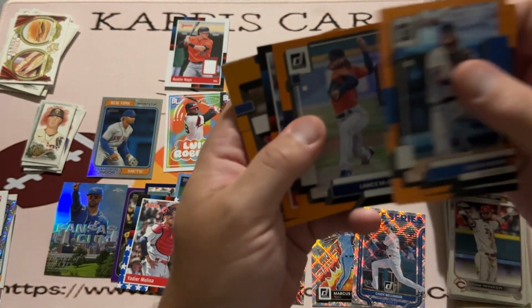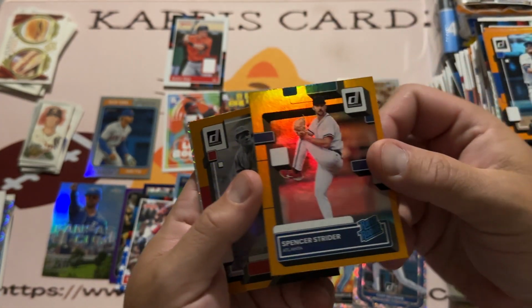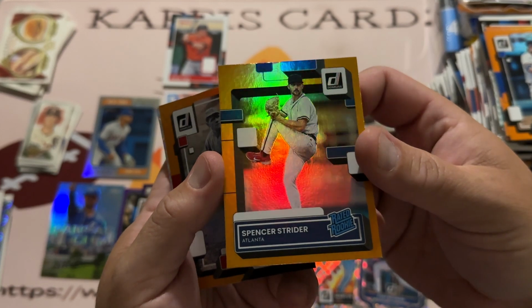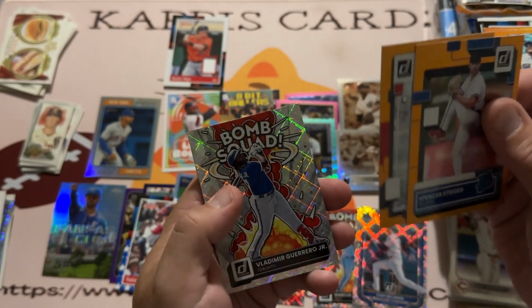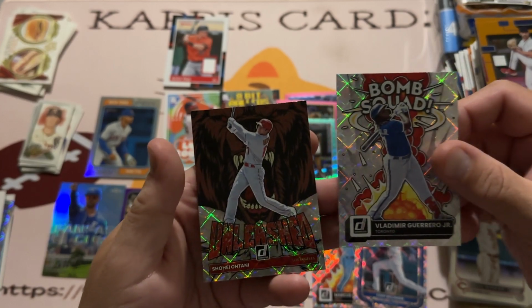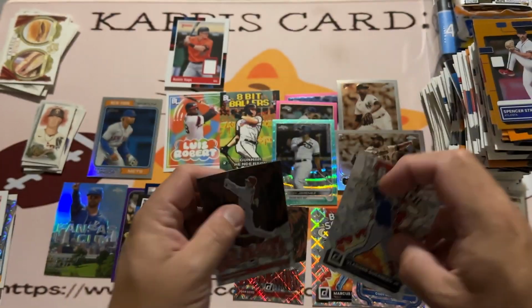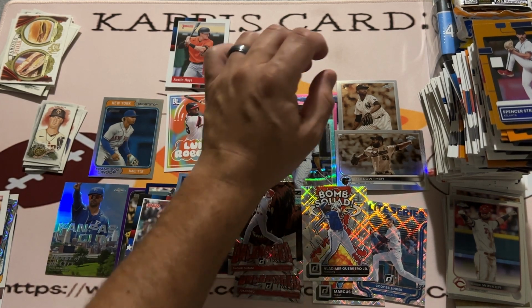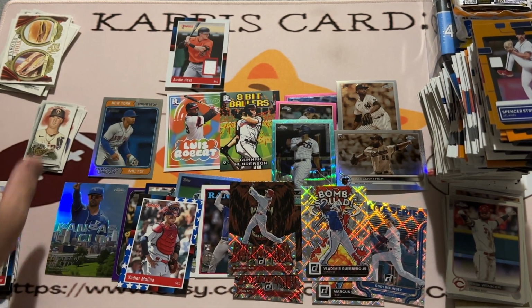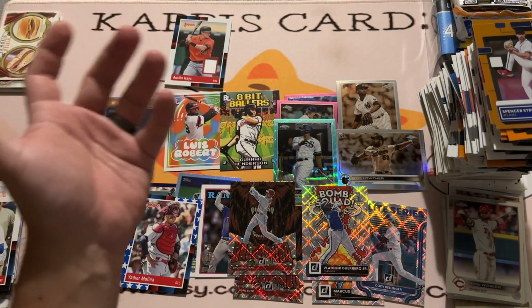Turner, Rondon, McCullers, Christian Yelich. Strider in the orange is nice. Always nice to get a great rookie in a parallel. Babe Ruth in the orange. They have the same collation. So the bomb squad, we get Ohtani this time and Vladdy. So we did decent with these insert cards, right, as we were coming through. So nice little run of the baseball cards. We got 2 numbered cards and a relic card out of all of that.